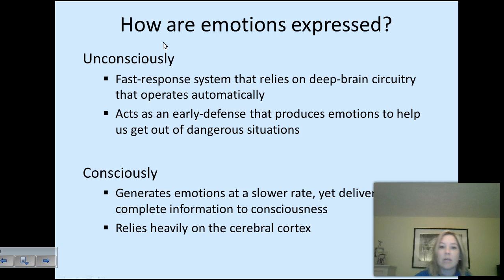For unconscious levels of emotion, this is a much faster response system that enables us to operate more automatically and relies on a lot of deeper brain circuitry that has been implanted as we've gone along and grown in various different experiences. This is meant to be an early defense system that produces emotions like fear or anger to help us get out of dangerous situations that could cause a problem for our survival. So these do have a very evolutionary piece to them.